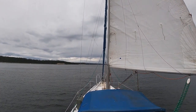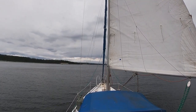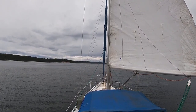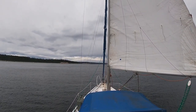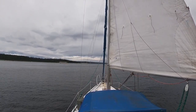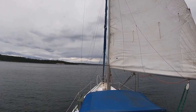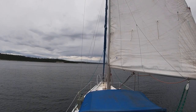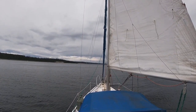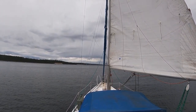So I will be approaching the anchorage that I'm intending to stay at relatively low water, which I like to do at new spots. Typically they can be deceiving as far as underwater hazards that are not revealed at high water. At low water you do get a much clearer picture of what's going on.